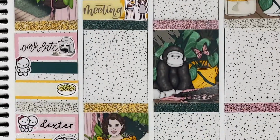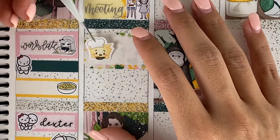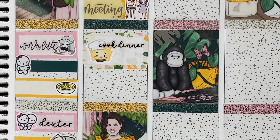Moving on into Friday. Friday was the first cool day since being here. Like, it wasn't over 100 degrees, so it was so nice. Didn't have to have the AC blasting all day. I used a SPC girl to mark that.